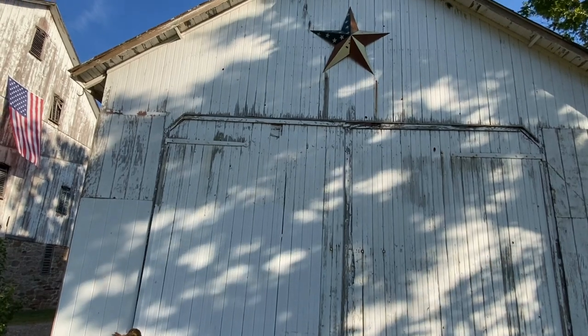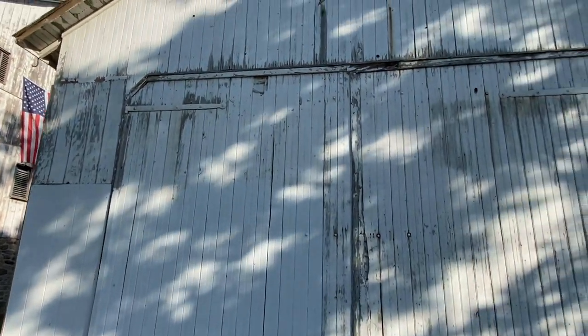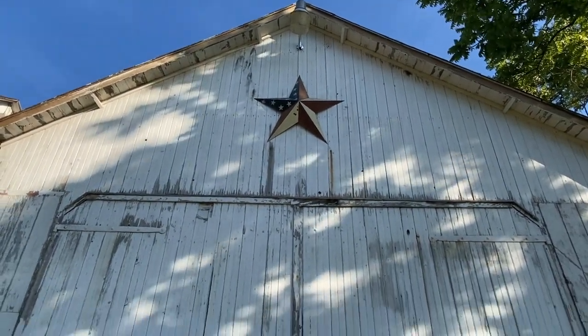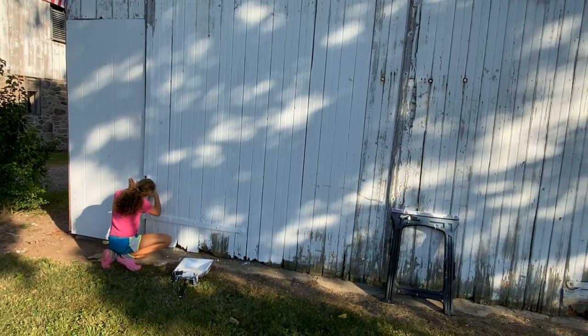I think this building is 40 feet long by 20 feet wide. So it's, and I don't know, that might be 20 feet high. So it's a pretty sizable building, but we're gonna take it step by step.